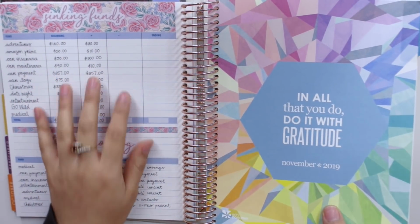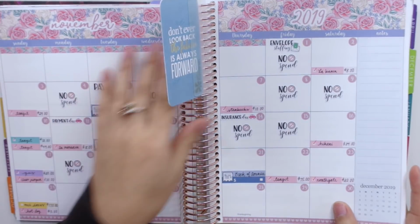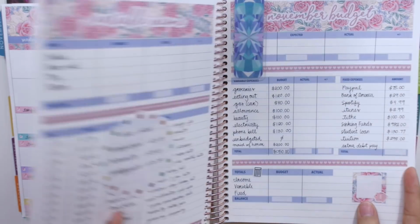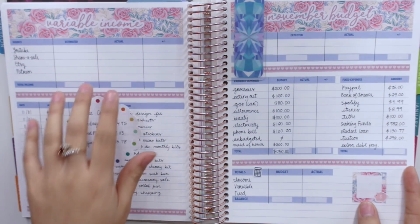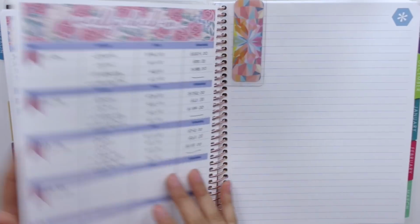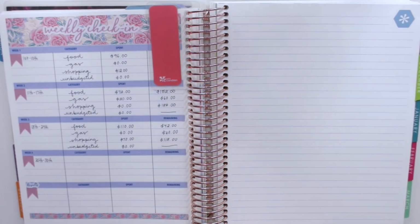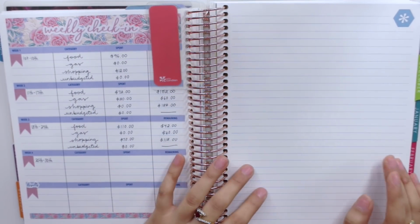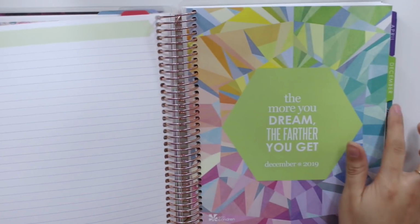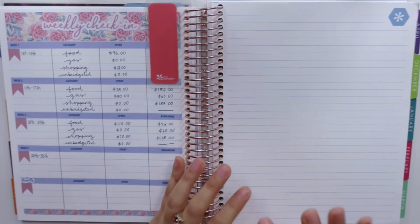So what I have in this planner is my sinking funds. I have my monthly view where I keep track of my expenses, like for my cash envelopes. I have my variable income spread, which is right next to my monthly budget spread. Then after, I have my weekly check-in, and then last but not least, I have my debt snowball spread. As of now, that is how I'm using the 5 pages within the months, and as you guys can see, the next upcoming page is already for December, so there are 5 line pages in here, and it has just been working perfectly for me.